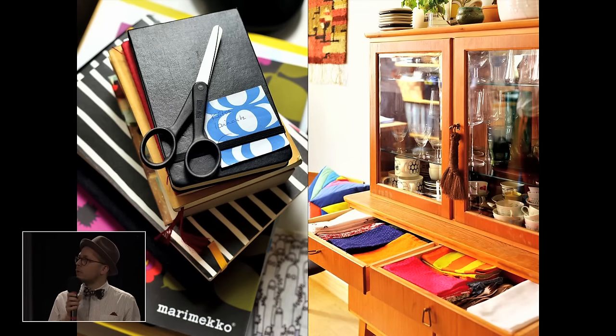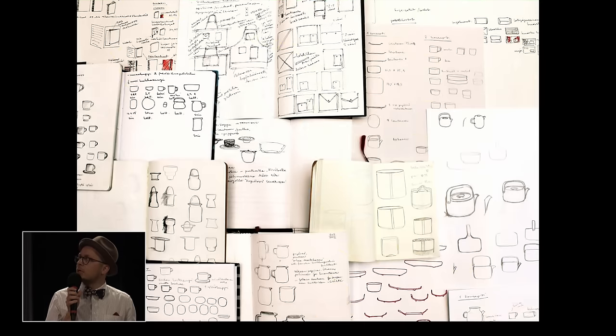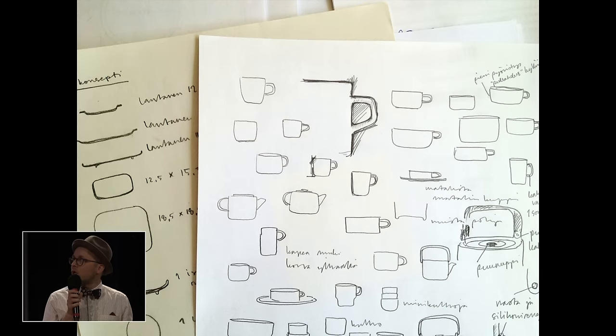Here are some pictures from my home, my sketchbooks. Normally I'm starting with lots of sketches. They are really tiny, like almost stamp size. And I have this bad habit of working with different books at the same time. So when I'm ready with the ideas, I'm making more detailed sketches.